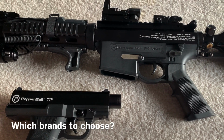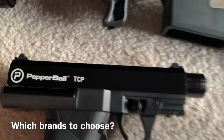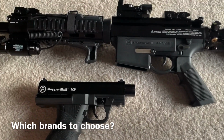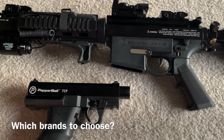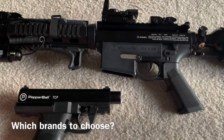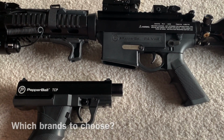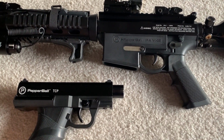Also, I think from a legal standpoint, these are sold as less lethal launchers. They have the name PepperBall on them. And to me, from a legal standpoint, that also means a lot. If I had to use these in an encounter and then had to deal with the police afterwards, had to deal with prosecutors, I can explain that these were purchased as less lethals. They were used as less lethals. They were used within the confines of the power that they have. There may be some modifications, but for the most part, these are as is.